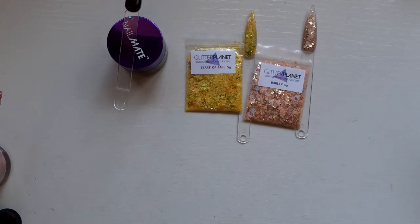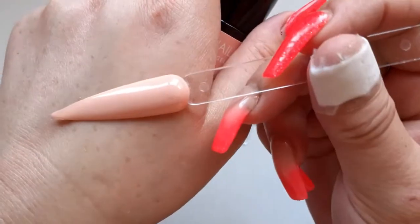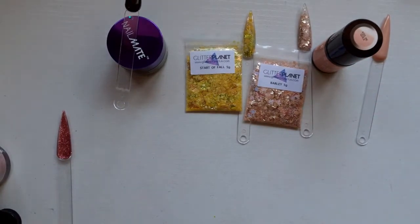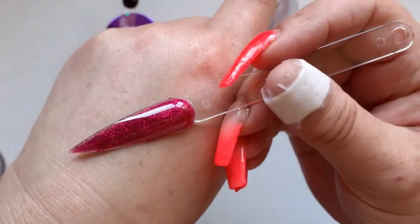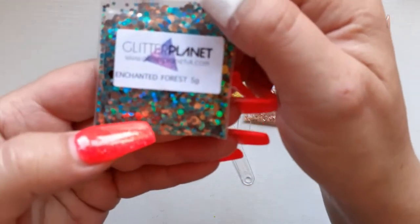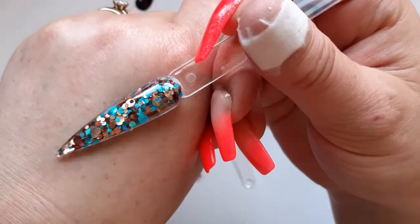And then I'll show you the gel polish. So this is Kiss Me Quick. I mean, it's the same colour as the bottle. It's a beautiful peach. Love that. And then the glitters, which was Allspice. Looks like that. Gorgeous. And this one, Enchanted Forest. I love this one. These two colours together look beautiful. Really, really pretty.